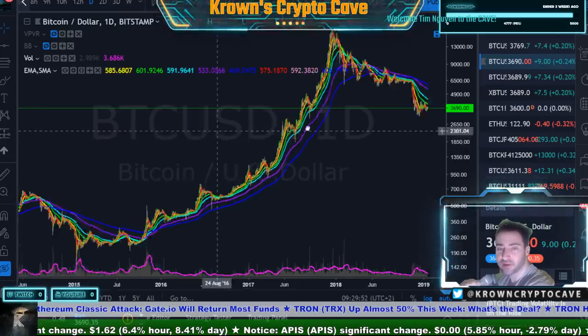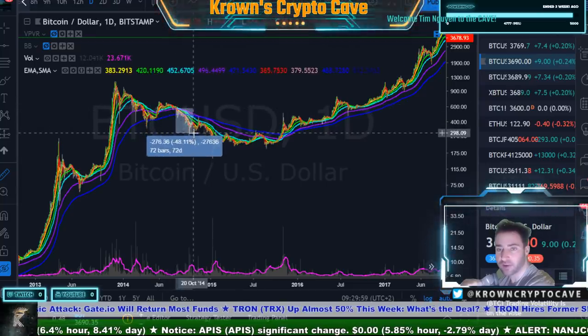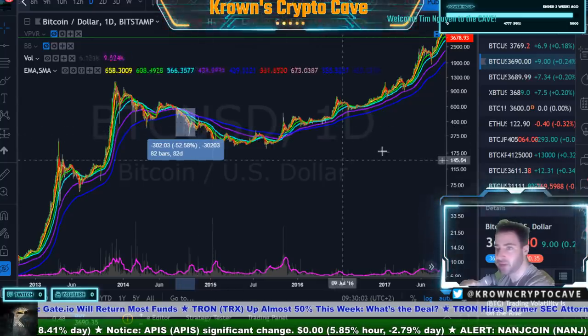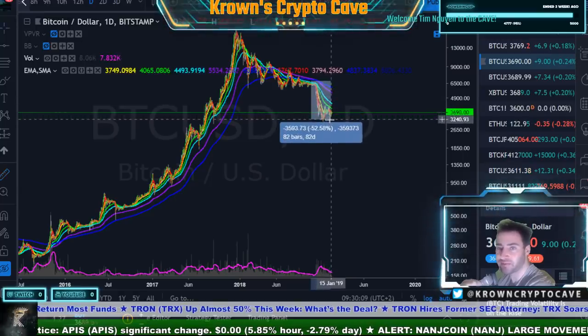There's a lot of similarities between these things too, actually. In 2014, it was a nice ascending triangle consolidation. And then, taking a measurement down, about a 52.5% move down. Not bad. What do we have over here? Well, oh my God, another 52.5% move.